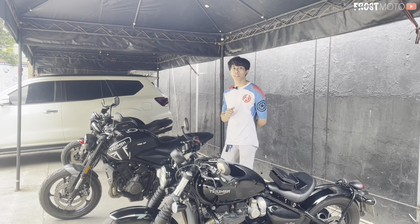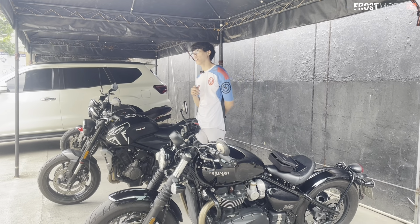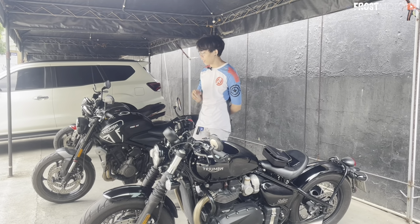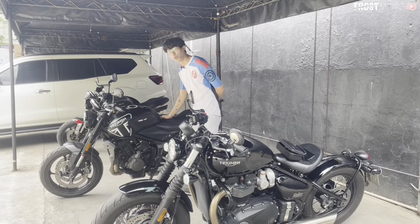So right now, I am here in Triumph Cebu. So anyway, these are their demo bikes. This is the Bonneville 1200 and the Triumph Trident 660. So for this one, we're going to review this one.